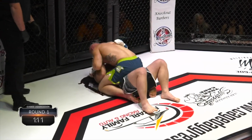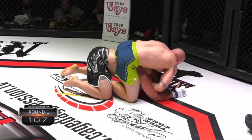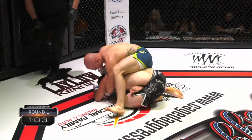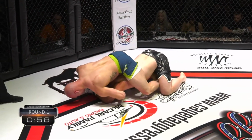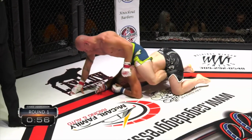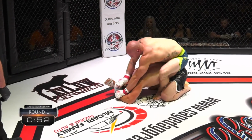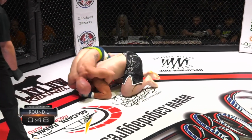There you go, steps right over. I was just going to ask you to go for the mount there. He did it. Turn, Soderstrom. Taking the back there. Not quite have the hooks in there to be able to control the body, but yeah, there he is. Got him flattened out. Let's see if he can take advantage of it. Well, he's got both hooks in from the bottom. A little bit less than a minute to go here. Ethan doing the work from the top.